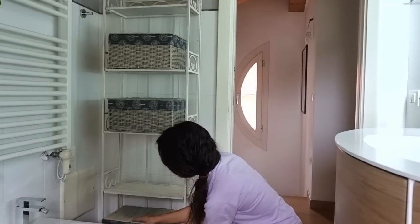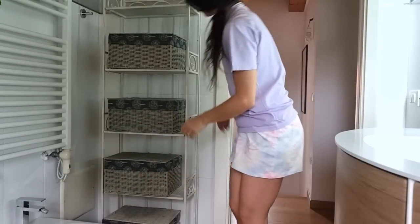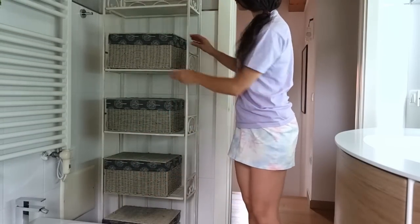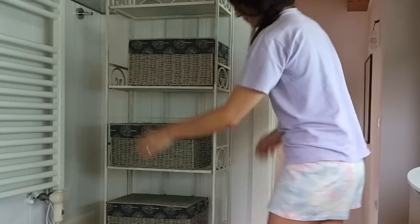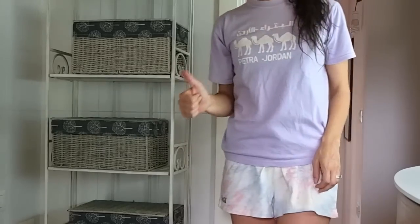Boxes are always a good solution when you're decorating because you need to hide some things to give more importance to the beautiful pieces you're going to decorate with. You know that I'm not a minimalist, so this is just the starting point. And now let's go thrifting.